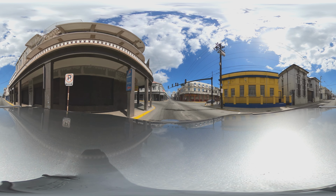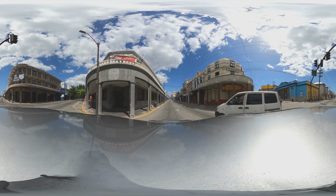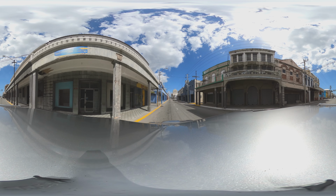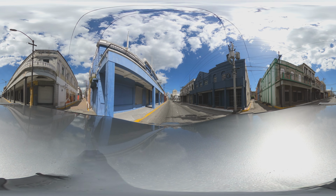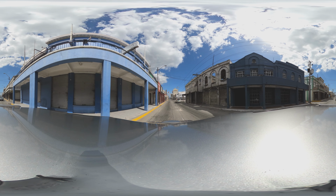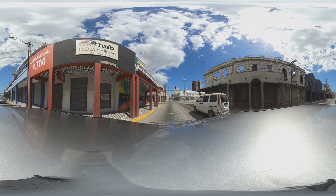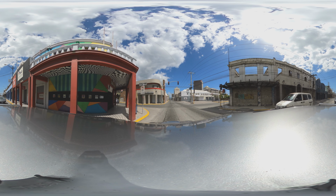King Street intersection. Temple Lane intersection. On the left is Tax Administration Jamaica Stamp Office. Church Street intersection.